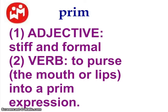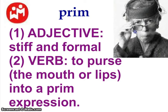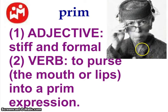Prim. You might have heard this before. If you describe someone as prim and proper, it means they're very serious and very appropriate all the time. It is an adjective. It means stiff and very formal. People who are prim tend to be really strict rules followers, especially in the area of manners. And as a verb, it means to purse your lips into a prim expression. So I like this picture because clearly this woman is prim and she is primming. So we get the adjective and the verb covered there.